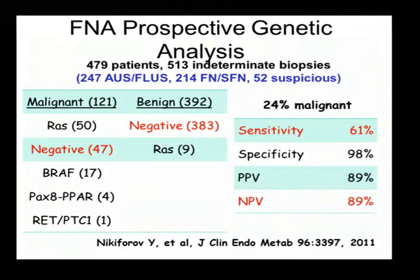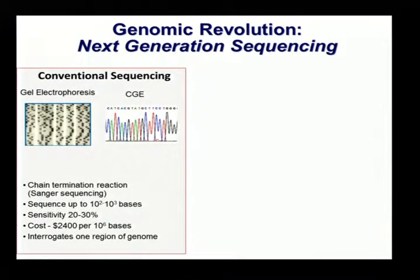And here you see that with his testing, they achieved a positive predictive value of 89% and a specificity of 98%. But now you see we are starting to enhance the sensitivity and negative predictive value of the test. That is the Achilles heel until then of these mutational panels.